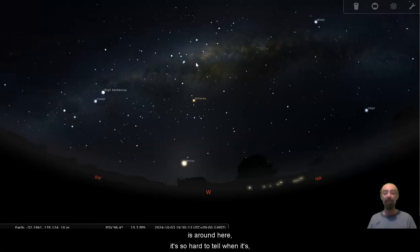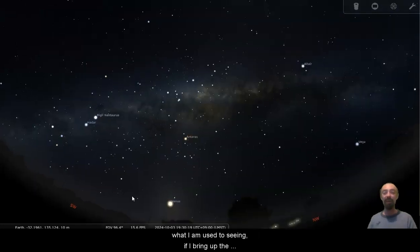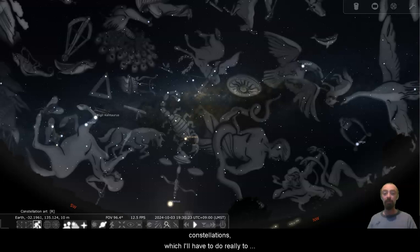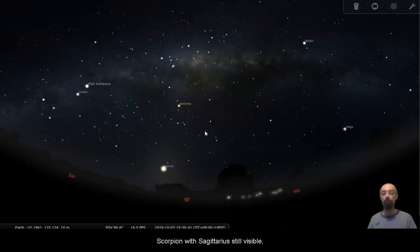It's so hard to tell when it's not even upside down, but lying on its side compared to what I am used to seeing. If I bring up the constellations, which I'll have to do really to help myself. Yeah, there's Sagittarius. So up here, that's the teapot shape. And then down over here, we've got Scorpius, the scorpion. We can see all of the tail of Scorpius. So our horizon would be pretty much here in comparison, blocking out most of the scorpion with Sagittarius still visible.